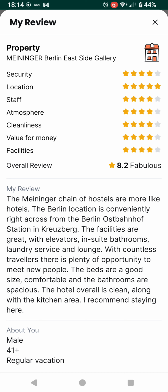The sixth category is value for the money. I paid €39 a night to stay. That was including taxes and Hostel World fees. Berlin, like the rest of Germany, is an expensive place to stay, and this was during the height of the European travel season. Despite this, staying in a great place like Meininger Berlin East Side Gallery for this price was very affordable. Overall, a 4 out of 5.